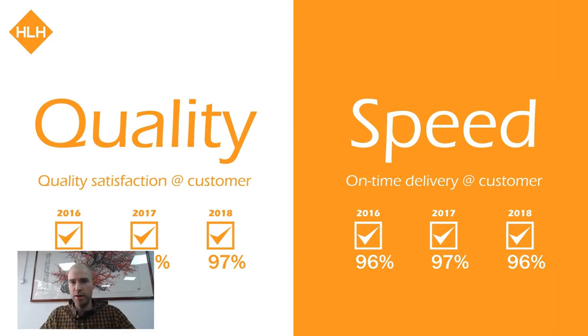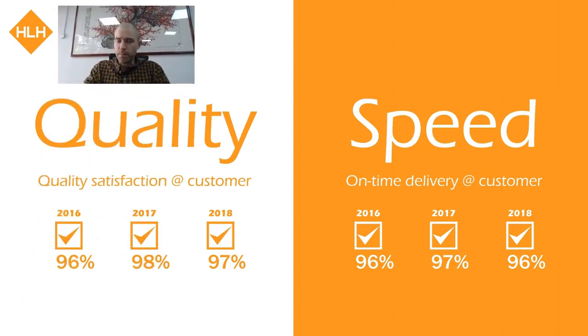Here are some figures. So obviously, with the current situation, the coronavirus, we're understaffed a little here at the minute, so we've not been able to update this. But the 2019 figures are much of a muchness, and these are hundreds of different projects every month. It's an average of 700 to 800 different project numbers every month.